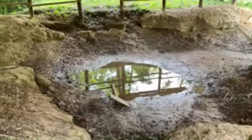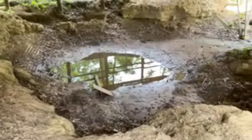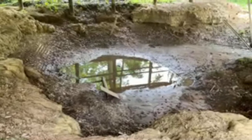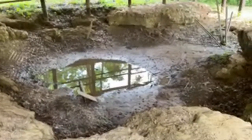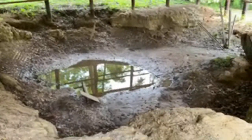But see, here it looks like an explosion in here of some kind, or a dig out. Well, like we said many times, in earthen forts you dig, and you bury your ammunition and your weapons underground for protection and stuff.